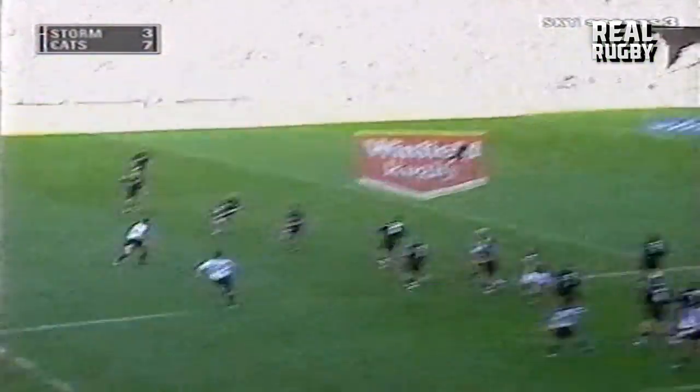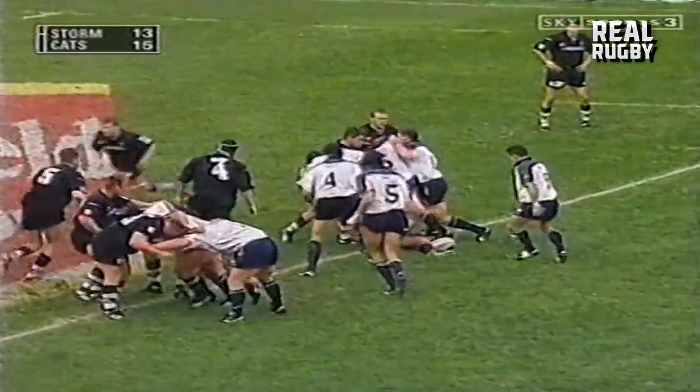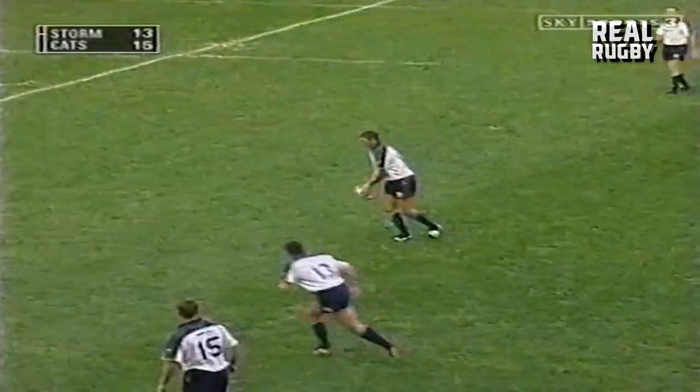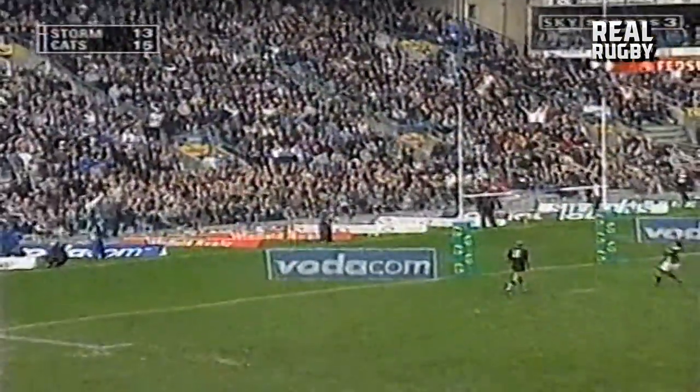Du Toit. Another drop attempt from him. This is a better one. He's got it. Force with a pickup, held up momentarily by Corne Krieger. Here comes that drop attempt from Du Toit. He's got it.